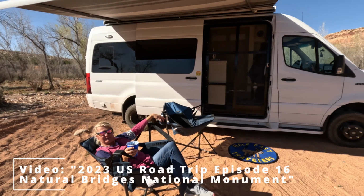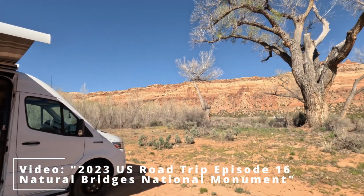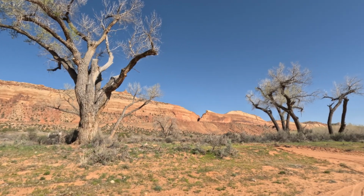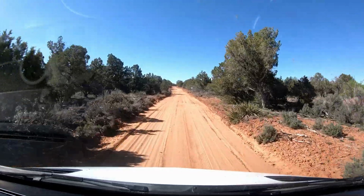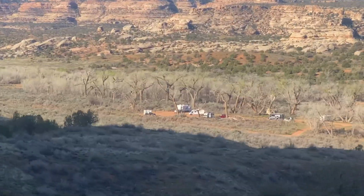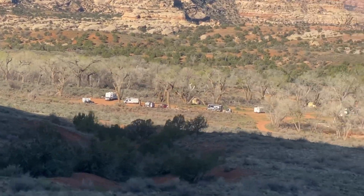Another boondocking spot we had was right outside of Natural Bridges National Monument. Oh yeah, that's right, on the road out to that. We were looking for a while for a boondocking spot, and we were on some rough roads, but it turns out the spot we ended up choosing was just off the road. It was a little bit sugar sandy there. There was a creek that we could have crossed, and it was a little bit rough. You needed a high clearance vehicle, and we got in there no problem. So that's some of the advantages.